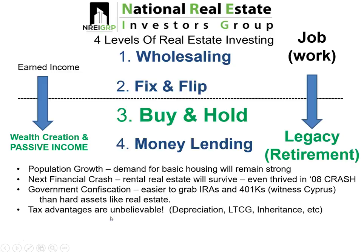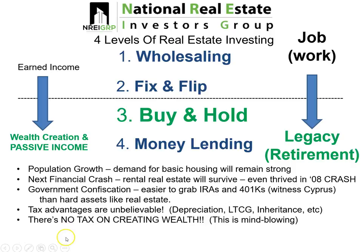So let's look at the tax advantages. The tax advantages are unbelievable. Depreciation, long-term capital gains. You can even inherit these properties with no taxes at all. And this is amazing. When I figured this out, it was an epiphany. There's no tax on creating wealth. You can create millions of dollars in wealth and never pay a dime in taxes, and we'll teach you how.